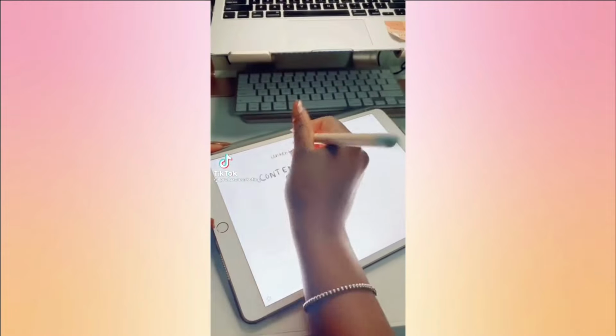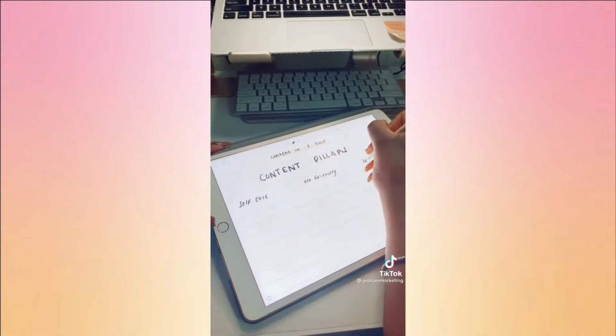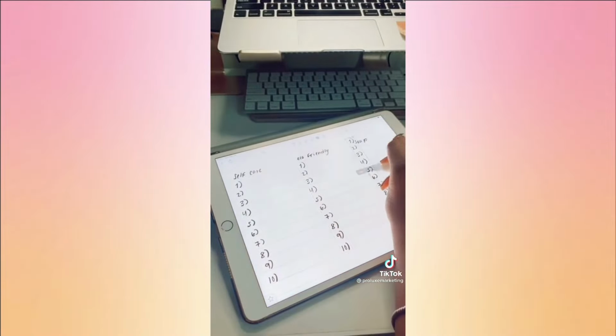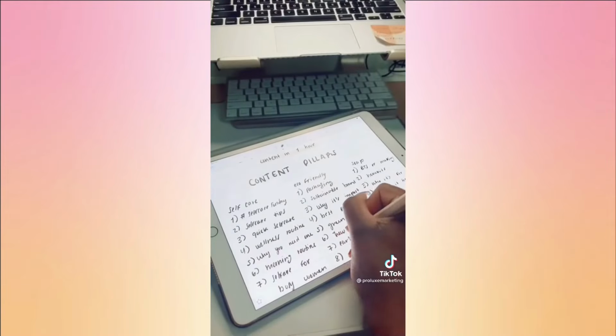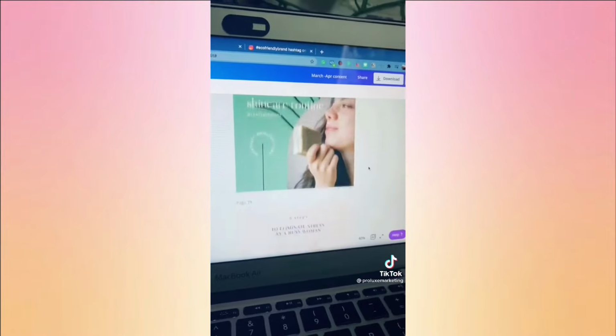Here's how I create a month's worth of content for my clients in under 1 hour. First, I start creating their 3 to 5 content pillars. Then I create numbers 1 through 10 under each content pillar. Next, I do some content research in Pinterest, Instagram, and TikTok and list out some ideas and topics under each pillar. Then I batch create the content, load it into my content calendar, and send it off for approval.